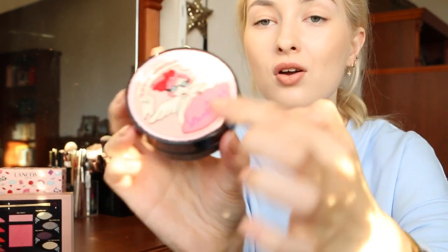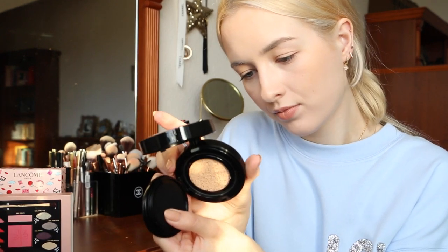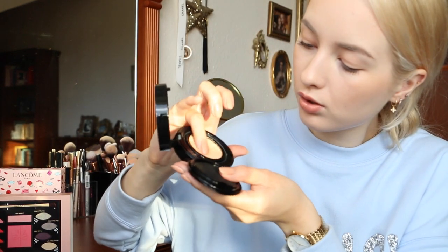And then it's a cushion. It says Lancôme here. A cushion highlighter. I've heard that it's quite a subtle one, which is perfect for me. Oh yeah, it actually looks and feels like foundation, but it is a highlighter. It's a very natural looking highlighter. So when you put it on your hand, it looks like foundation, but then when you blend it out, it's a highlighter. And it's not too much, not too intense. It's just beautiful, soft luminosity.